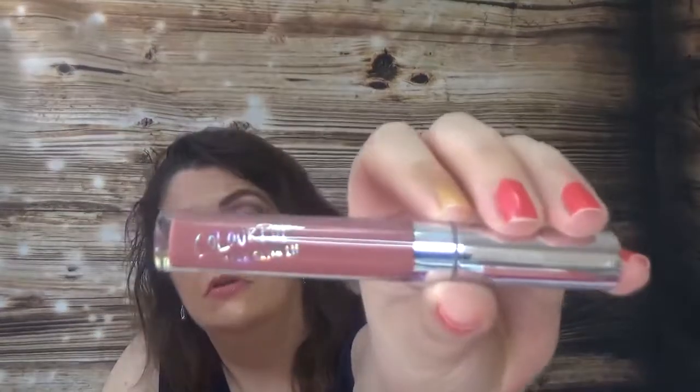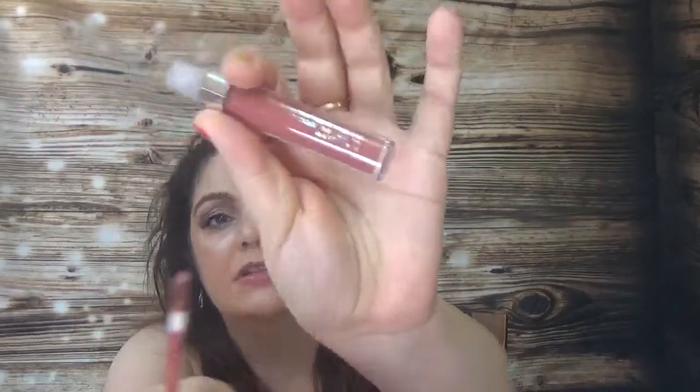This is the ColourPop Ultra Satin Lip. Looks like this, it's a full size. It's a nice shade. Looks like this, and let me show you on my hand. It's a nude color, but a pretty one. Is this one right here. Really nice and creamy.